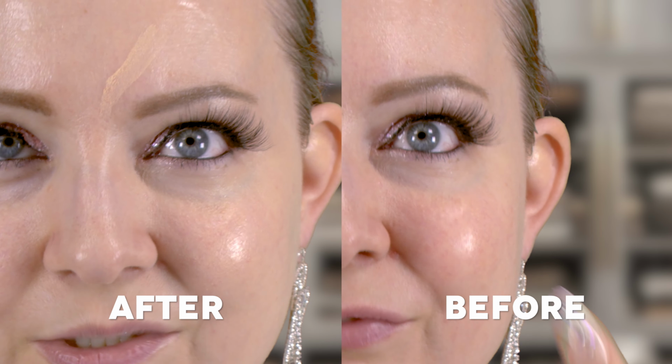I'm not really big on color correctors because I am super fair and I run a little bit blue to neutral. And honestly, that's impressive. So I'm just blending this out. Obviously, I've already gone in, done my brows. My eyeshadow is feeling a very sparkly vibe today, feeling those spring sparkles. And I'm loving that. Like, look at the coverage I got under my eye.